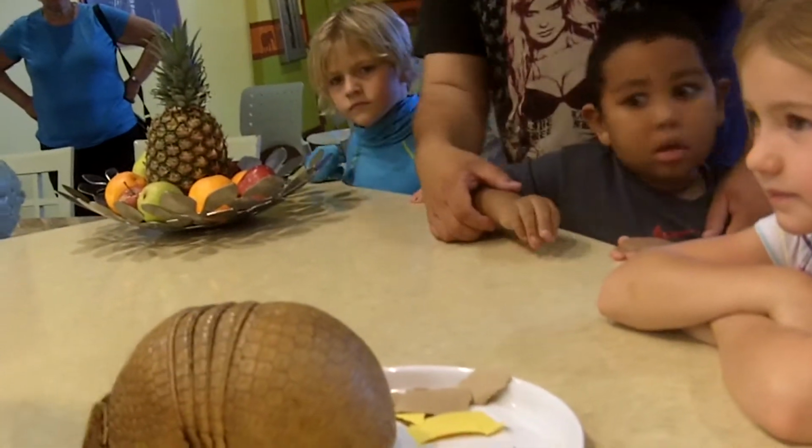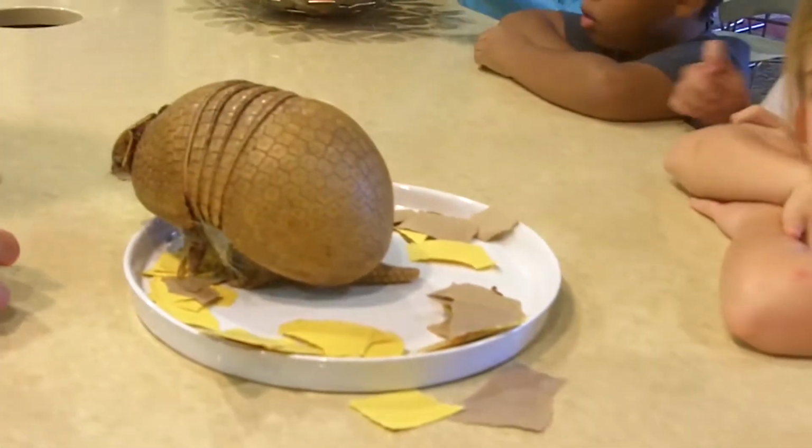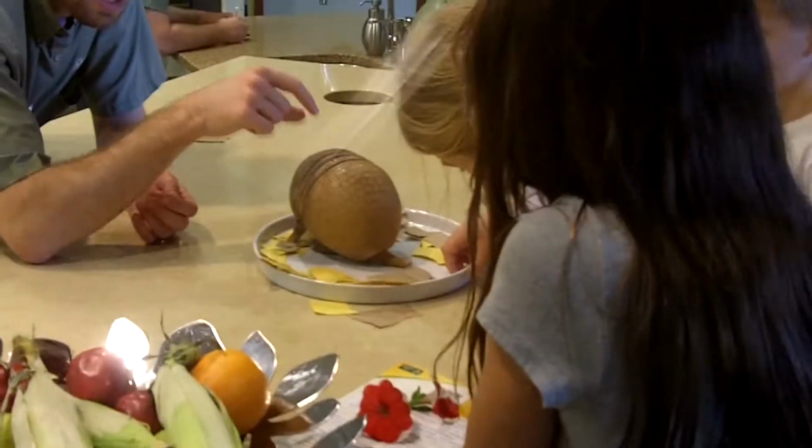You guys all get a chance to touch him? He is, yeah. And his name is Oli. It's short for Roly Poly. Like a four-banded? Not quite. He's got one less band than a four-banded. If you look right here on his back, these are 1, 2, 3 bands. Has he got to be 4 years old? Well, not quite. He doesn't get those bands based on his age.